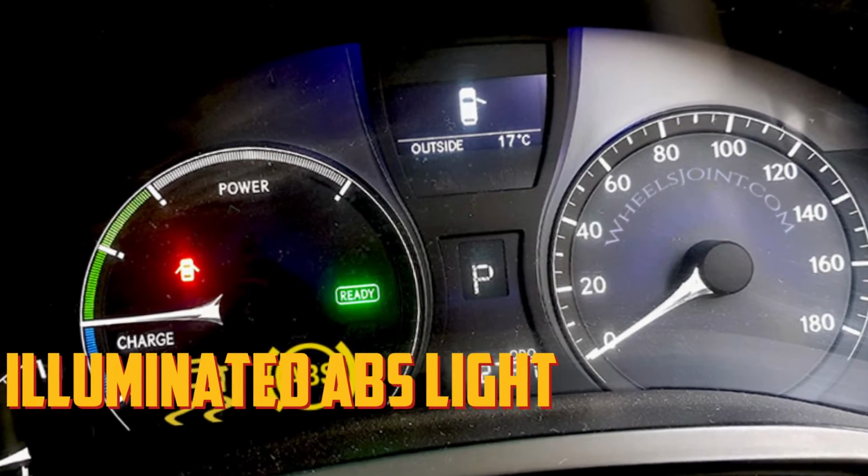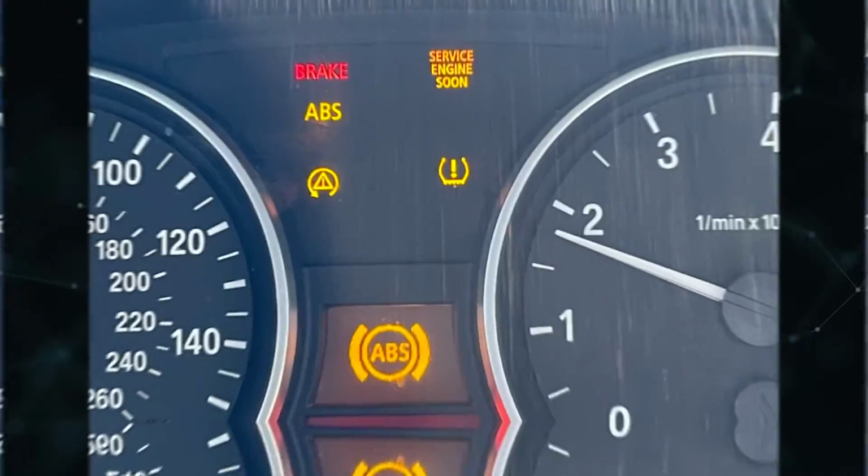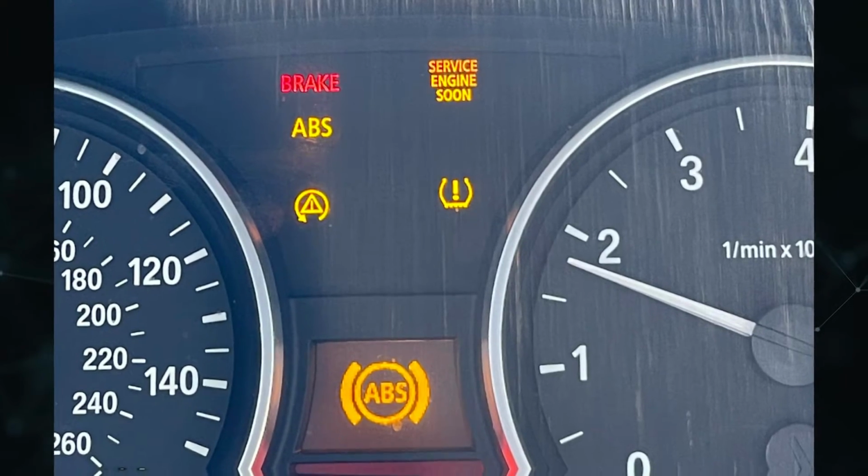Illuminated ABS light. The ABS system in a car performs system self-checks with each keystroke, so important faults are recorded fairly quickly as they occur. Once this kind of fault has been recorded, an ABS warning light will turn on on the dashboard of the car, alerting the driver to the problem.